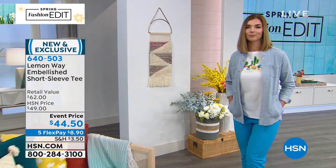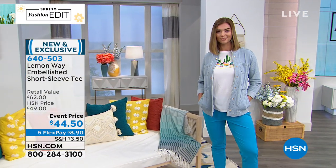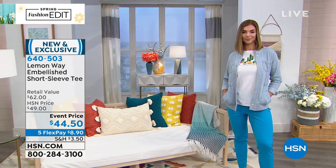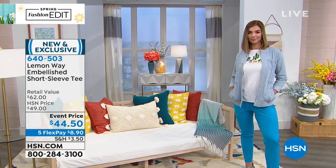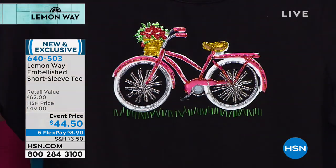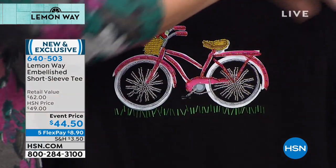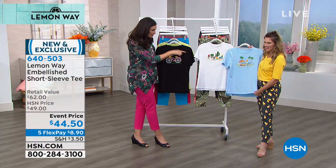All right, which one do you love? Well, I'm sort of torn between a couple of them, but I'm a bicycle girl. So I have a beach bike and I have my road bike. And so I have to lean towards the bicycle just because this reminds me of my beach bike that I actually get to put in the back of the car and take to the beach. And I really do go around on the beach all summer. So that's why I'm sort of between this one and the beach one.